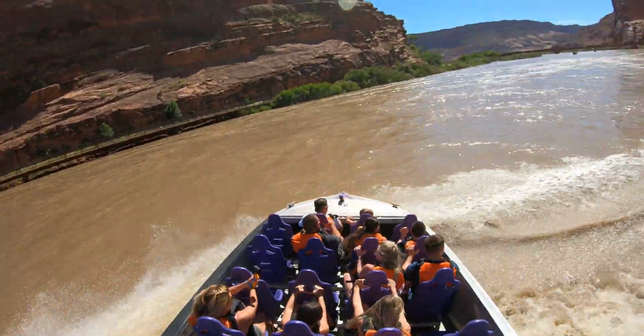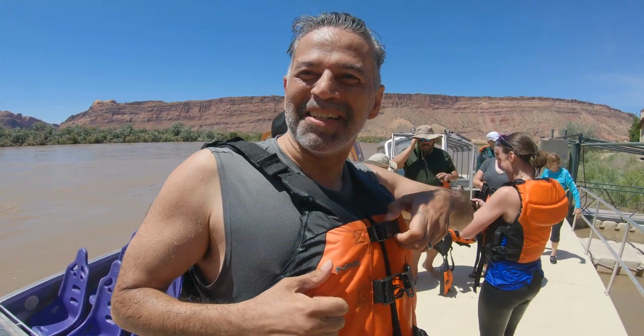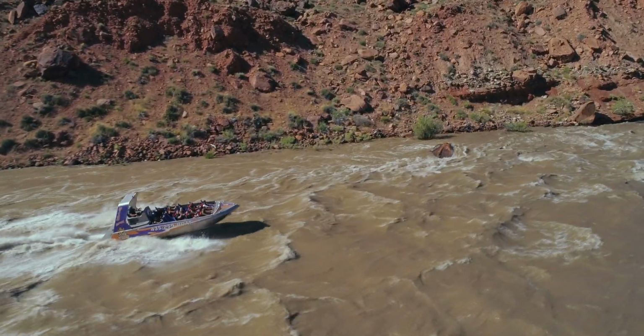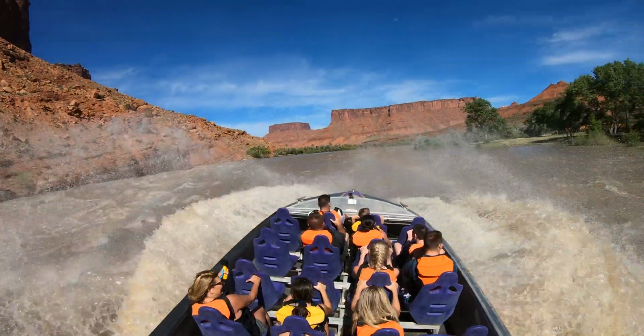The spin boat is a 1-hour trip which goes upstream. If it's hot and you want to cool off, it's a great place to be. Fantastic! Couldn't be better, man. It's awesome. Oh, definitely go. Definitely go. Yeah. Absolutely. We did a spin boat today where we got a little wet. We went up through White's Rapid and splashed around a little bit. It was fun.